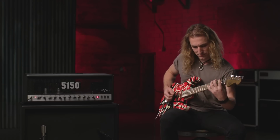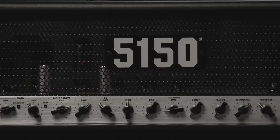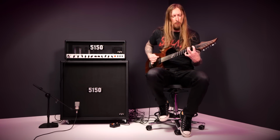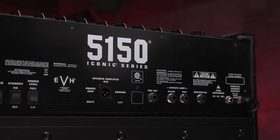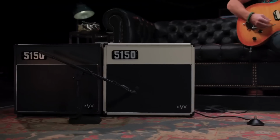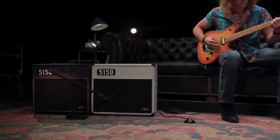EVH dropped a horrific sounding launch video, which seemed to confirm the doubters' worst fears. Ola and Fluff later redeemed it. The general consensus nowadays is that it's a beefy sounding amp that, while not the flagship of the line by any means, is still worthy of the 5150 name. So if you don't need the full power of the big versions, these might be worth looking into.